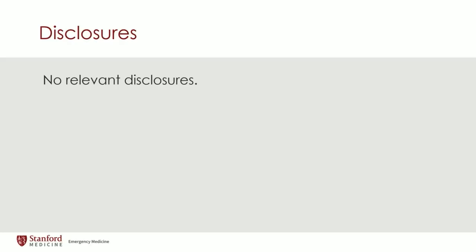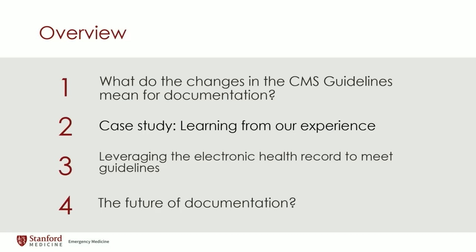We don't have any relevant disclosures. And the overview, we're going to go through four main things. First, what the changes in CMS guidelines mean for documentation, with a little bit of an overview. I didn't include any grids because I'm sure we're all used to seeing those grids, and we don't need to see them one more time. We're going to do a case study talking about some of our experiences, and then go through some adaptations to the electronic health record to better meet the guidelines. And then we're going to have a small panel discussion on the future of documentation and possibly using some AI solutions to help get at some of these issues.